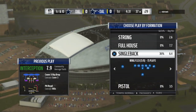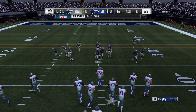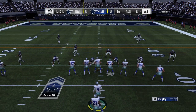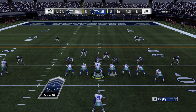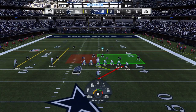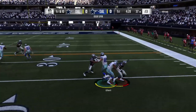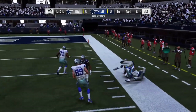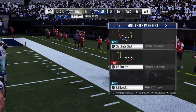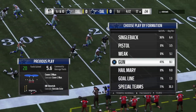But instead, he shifted the coverage also to the right and threw right into it for an interception. Line of scrimmage, the 37 on 1st and 10. Here's the first carry for Ezekiel Elliott. Oh, now he bowls him over. And they'll wind up getting this one all the way down inside the 20. That burst good for 20 and a first down.